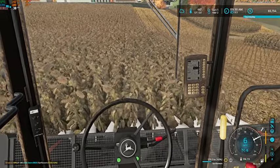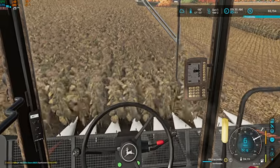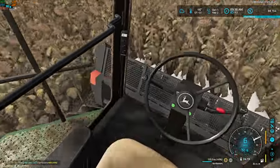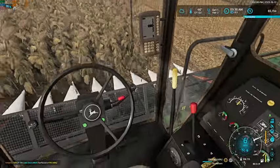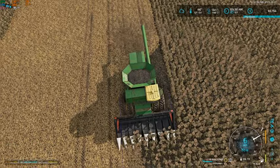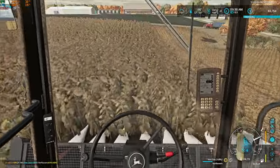The way the cab is set up on this combine just kind of throws me off with the GPS line. Because we're not actually centered either on the GPS line nor on the actual combine frame, so you would think lining the steering wheel up would be considered straight, but in all reality it's actually not with us anyways.